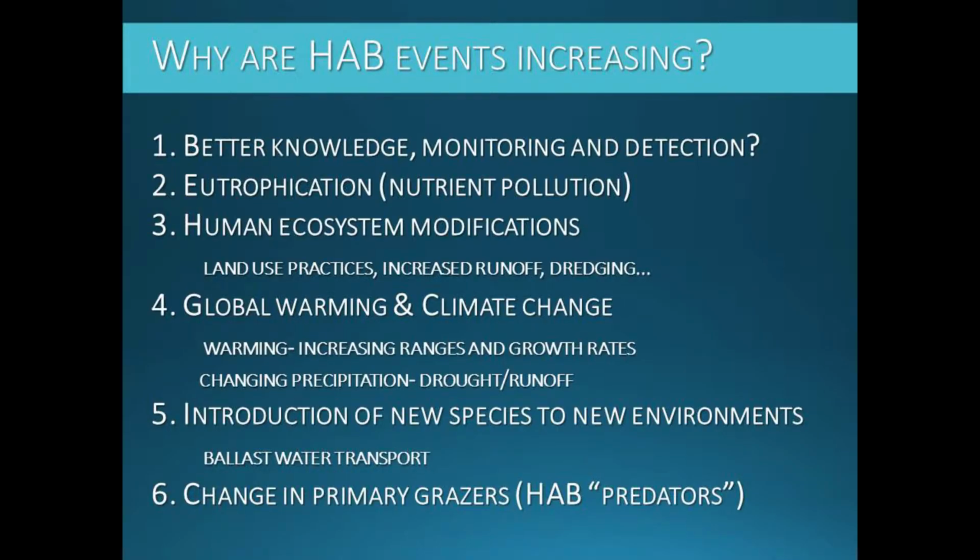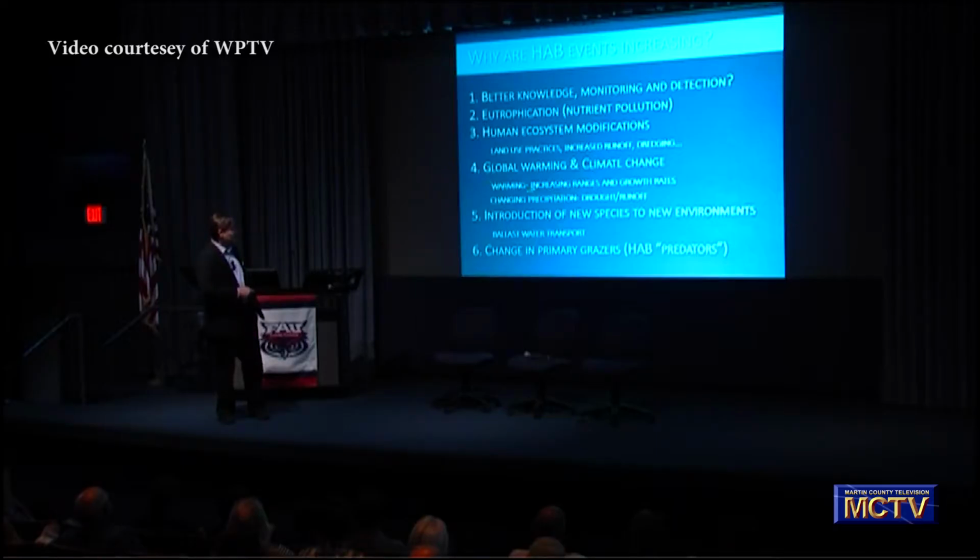Global warming and climate change is a very large issue. I don't know if we have any climate deniers in the audience, but regardless, it's getting warmer. We set records almost every year for ocean temperature rise and land temperature rise. The problem with this is that this warming of our globe and warming of our water increases the ranges of where these algae can go.